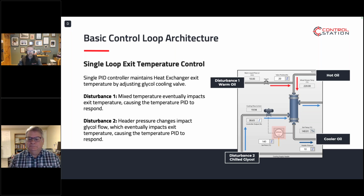Yes, training indeed. Yes, Jack. So the single loop process. Let's build on our desire to control the temperature on that system. We can see the PID block there. It's going to take the exit temperature, bring it into the PID block, and feed that control valve from it. We desire to maintain it at 140 degrees, and we're going to look at disturbance 2, that's chill glycol. As the header pressure would change, the flow rate on that infeed of the chill glycol line would adjust with it as well. So we're going to look to see, can we maintain that temperature using that control valve on flow.